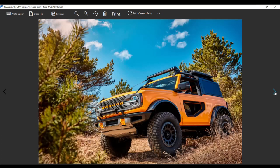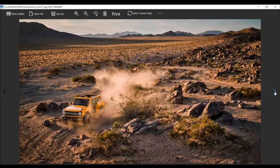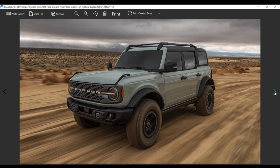And boy, does this Bronco look beautiful. All the different angles. Getting back to the gear picture, so we can just take a look. Boy, this is awesome, folks. The Big Bend just hurling down the road.